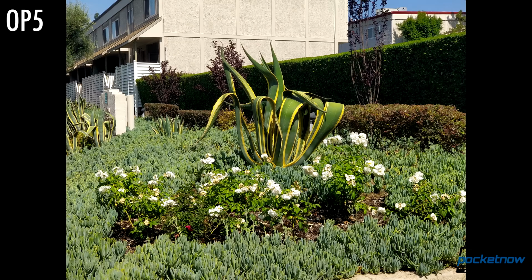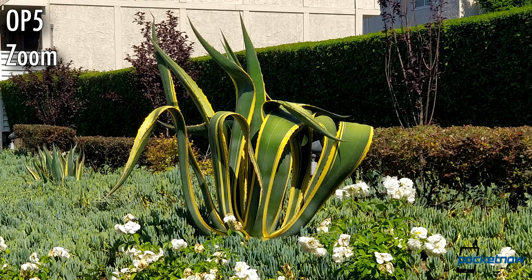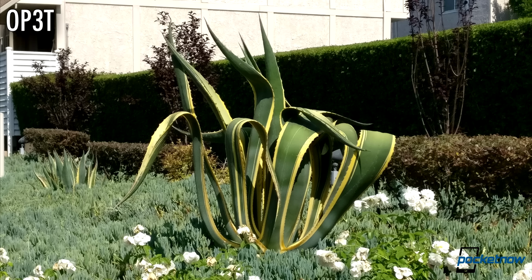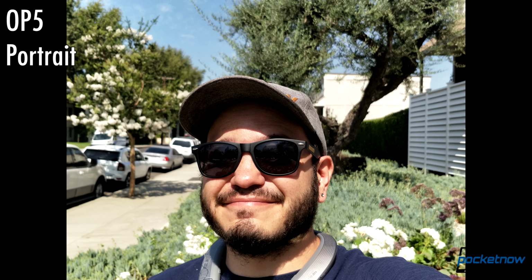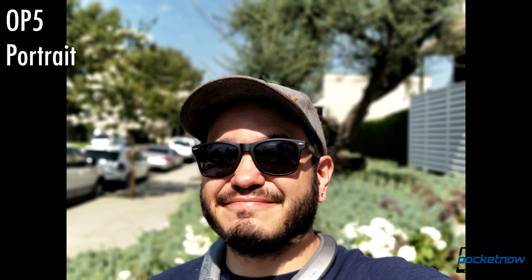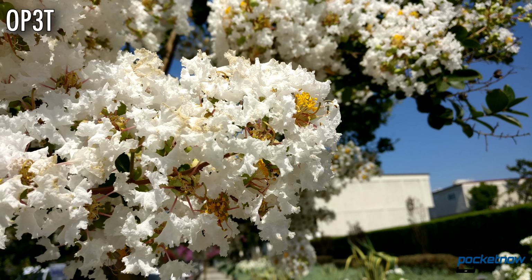The smaller sensor and higher resolution can make even daytime shots look a little grainy. But looking at a similar crop composition from the 3T, the 5 does produce nicer looking images. You do get more reach at the far end of the zoom, but no phone looks great zooming to its limit. Dual sensors also come with the benefit of producing a software blur for the portrait mode, which is a fun effect to use. So this is a tough comparison.